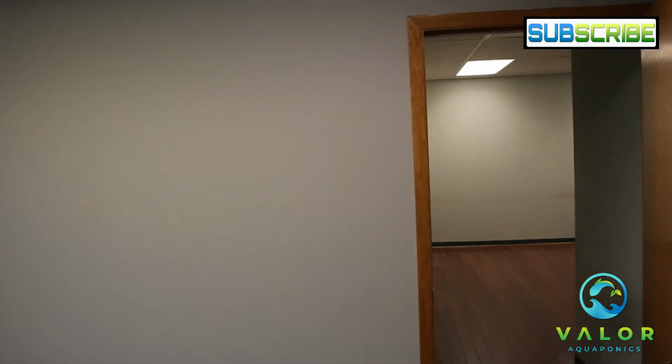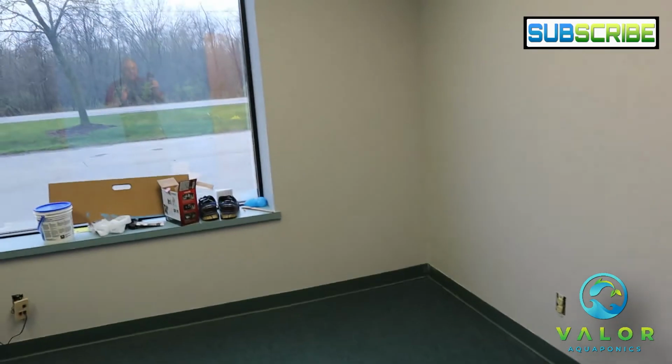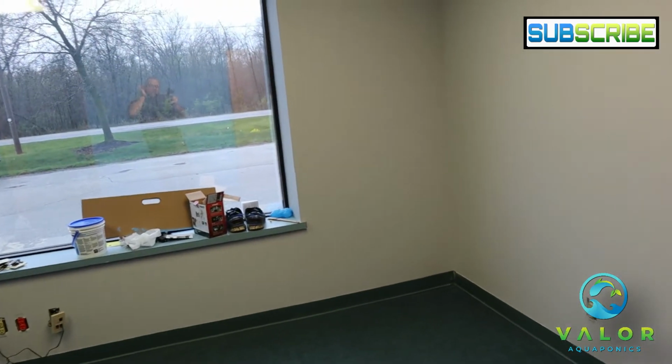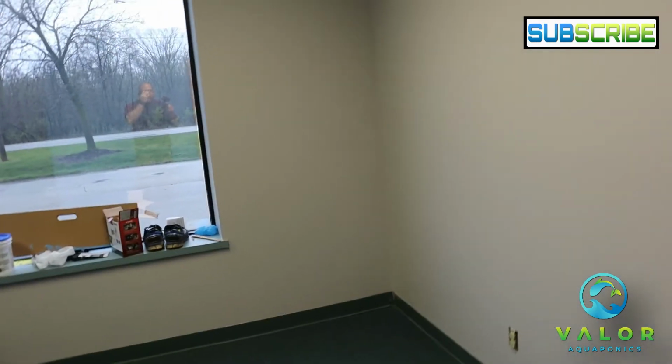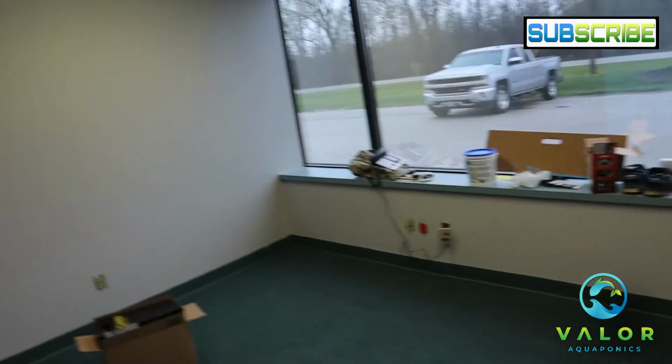So just put the second coat of paint on the walls. So this is going to be good to go. Our desks are coming in here on Tuesday. Edward and I are going to my storage unit, getting our desks that we purchased a couple weeks ago. We're going to be putting them in here. I'm going to get my desktop set up for the most part.